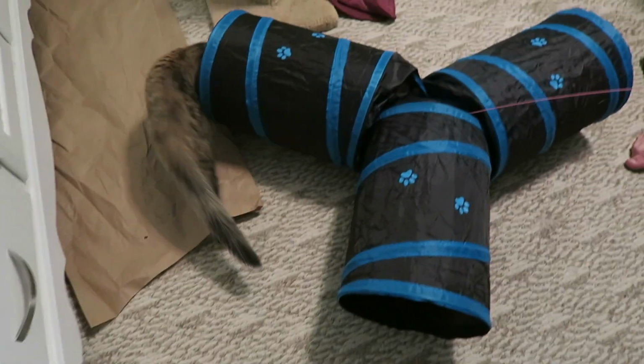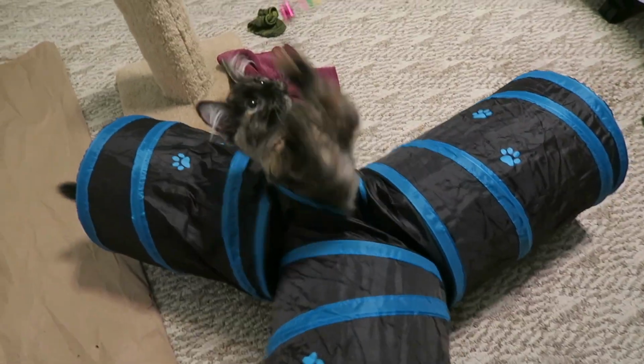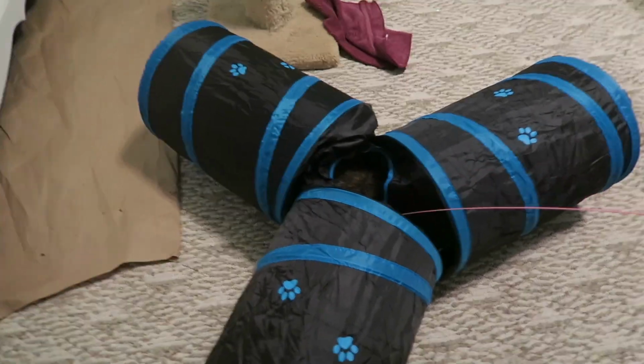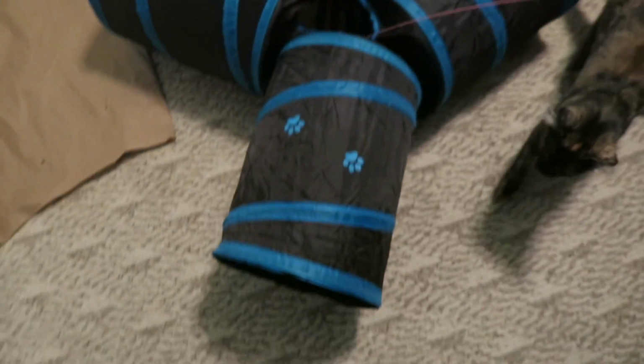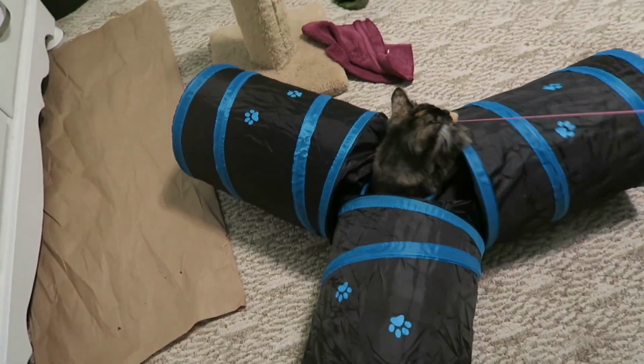Alright, guys, you can see Pepper. Put your head up through the center. This is so fun. Oh my god! She's so funny. Pepper! Look at her. Oh my goodness. She loves this. She loves her tunnels.